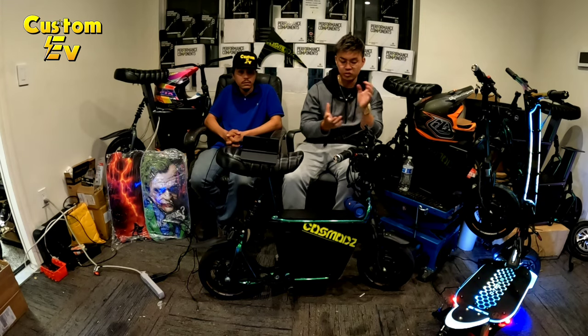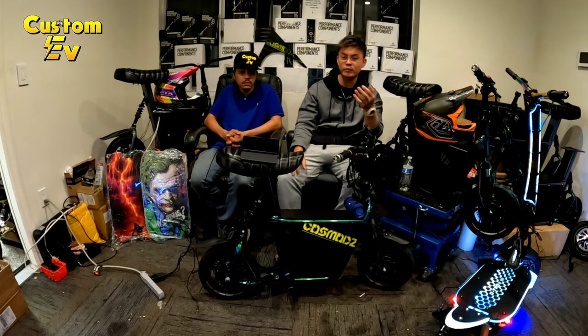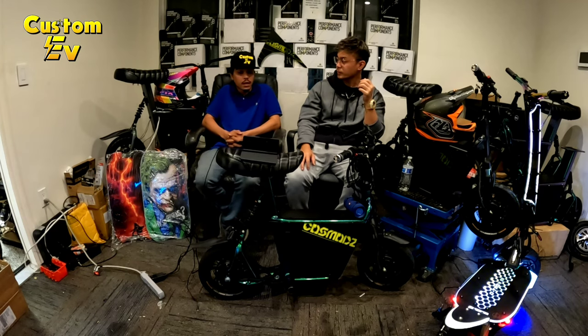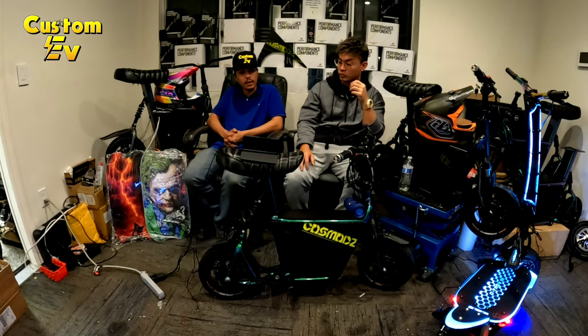You can always change other stuff. Upgrade the brakes to MT5, MT7, or Race Line, up to you. Handlebars, no problem. If you want to change other throttles, no issue with that. We do most of the upgrades here. We do 90% of all upgrades. Some upgrades we don't feel comfortable doing, that's the 10%. But the 90%, we do a lot of upgrades.